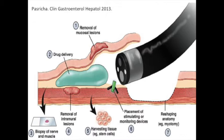And in this very nice review article by Jay Pashrisha, who was just mentioned a little bit earlier, a lot of different potential applications have been proposed, including implanting neurostimulators and harvesting tissue for stem cell research. But I think one of the most immediately clinically applicable approaches to submucosal endoscopy has been the reshaping of anatomy in the form of myotomy.